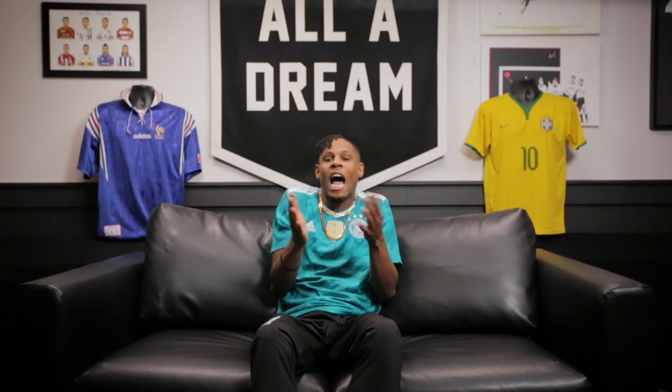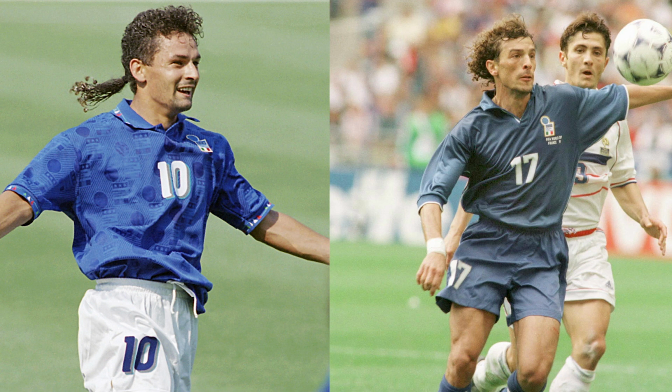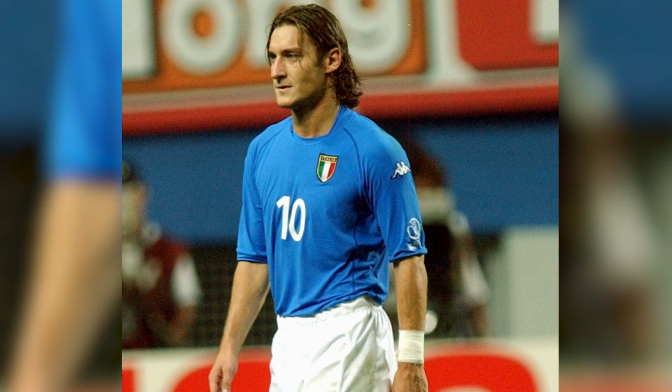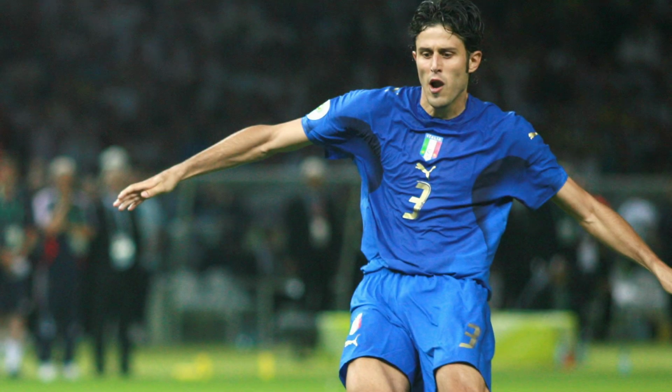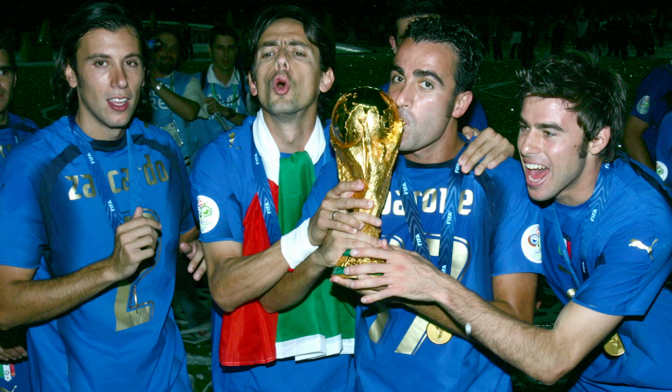So here's my issue. How am I supposed to pick? Italy 94 and 98 are basically the same, giving us that classic 90s style, beautiful blue palette with the subtle details and collar. But 2002, my God, it's so plain, but it's so perfect. I mean, look at Totti. Just look at Totti. I don't even like that man, but look at him. I mean, come on. Then 2006, the blue, the black trim, the gold accents, and they won the World Cup that year. They're all so dope. I can't choose, so I won't. You can't make me. Fight me.